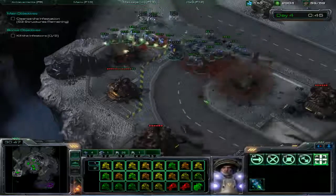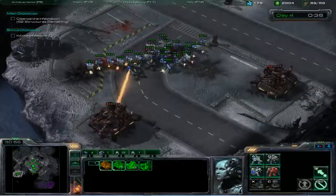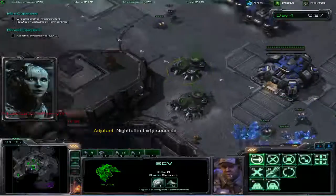So I'm going to be taking a little bit of extra time on this mission just to build up my forces and whatnot. Build my supply depots. Nightfall in 30 seconds.